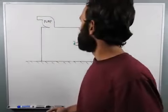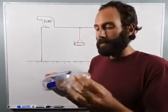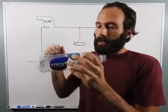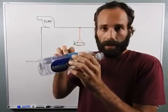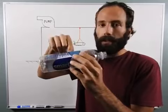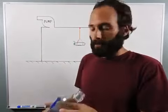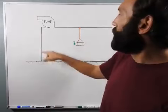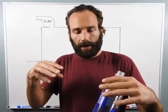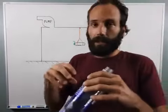To visualize how that would work in reverse, you can just use a bottle. No jokes about this, but when you suck the air out of the bottle, you're pulling on the inside of the walls, and the atmospheric pressure is also pushing on the outer wall. So when you suck, it collapses, right? So you have to build this chamber to be strong enough to resist that outside pressure pushing on the walls. Excuse me, I should think all the force is from the outside pressure pushing in.